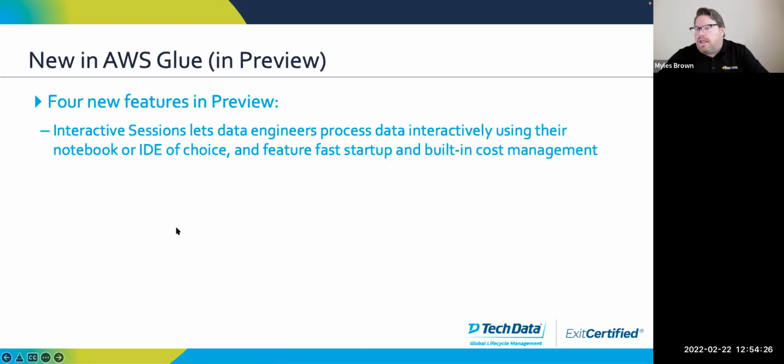And then there's a few features that are still in preview. So four new features that are in preview, like they just announced them at re:Invent, and usually it takes till April, May, June before some of those things that were announced become real. So they have this idea of interactive sessions, so you can process data interactively in a notebook or an IDE of your choice. Features fast startup.